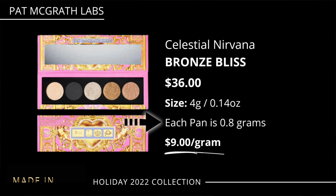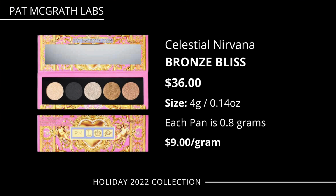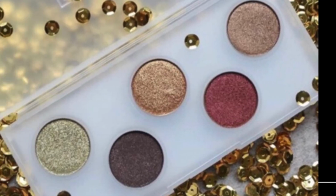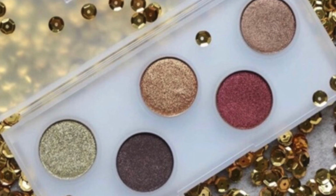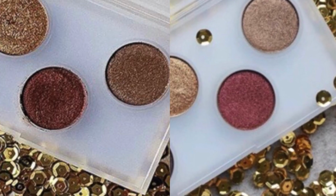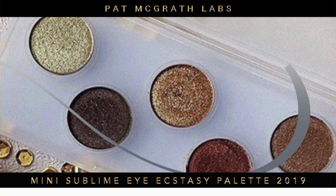I know a lot of you are going to say that's a lot of money, but it's going to take you a while to get through these pans. I still have her minis from a couple years ago, and that one right there is my holy grail palette. Let's take a look at it in studio here. You can see the picture, but these are pretty tiny.